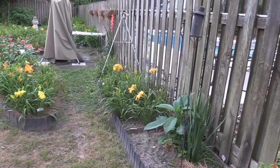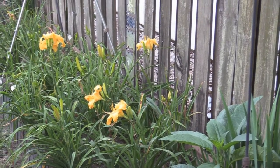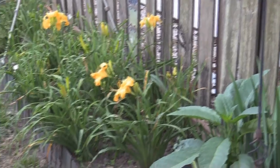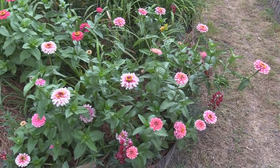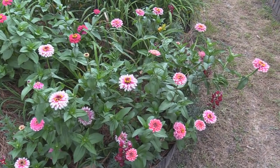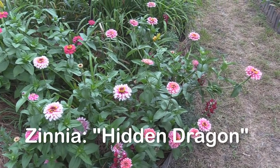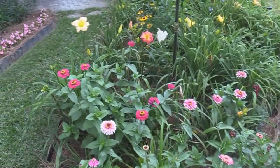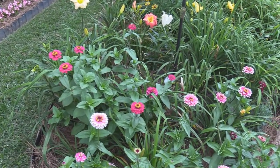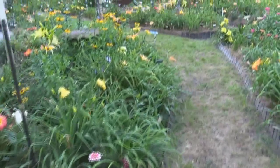A shrimp plant there. More daylilies here. Again, those are my seedlings that I've been playing with over the last several years. These zinnias here, these are called Hidden Dragon. And I started them from seeds from Park Seed Company. And they're putting out a pretty good show right now as well. And the thing about zinnias, they basically laugh at the sun. So that's a good plant to have here in the savanna area.